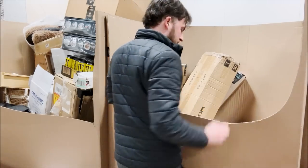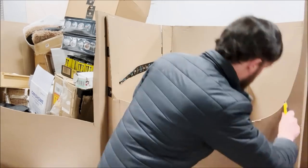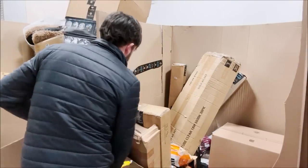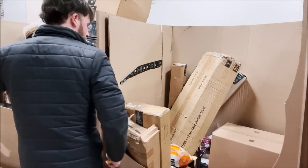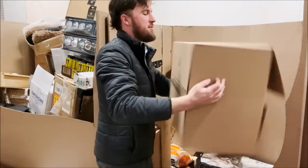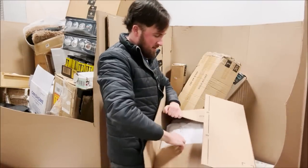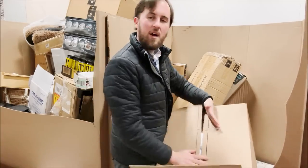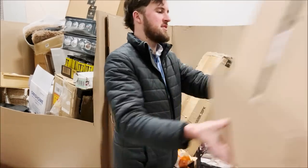Let's see. Let's put this down a little bit more. Another large lightweight box. I'm gonna guess bedding. And what do you know? Another white comforter. We are gonna have so many white comforters in this sale.